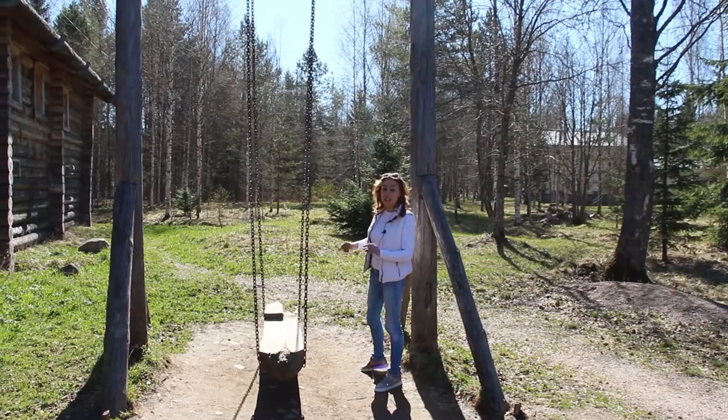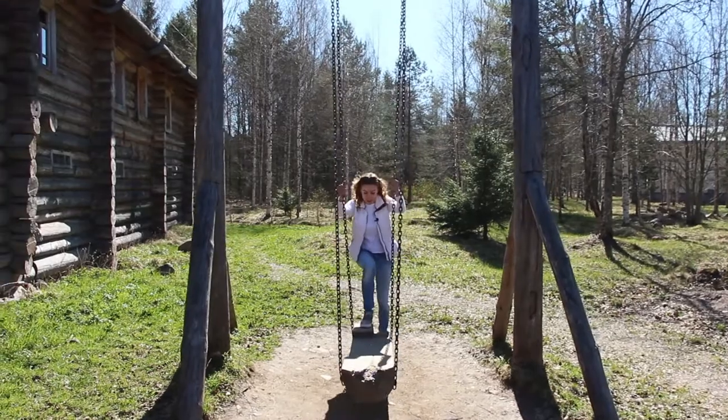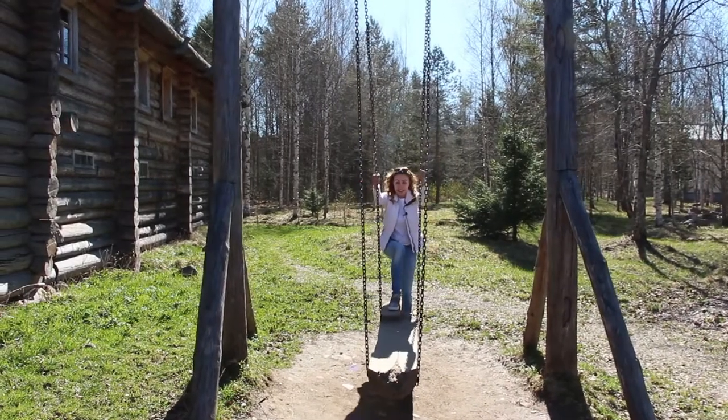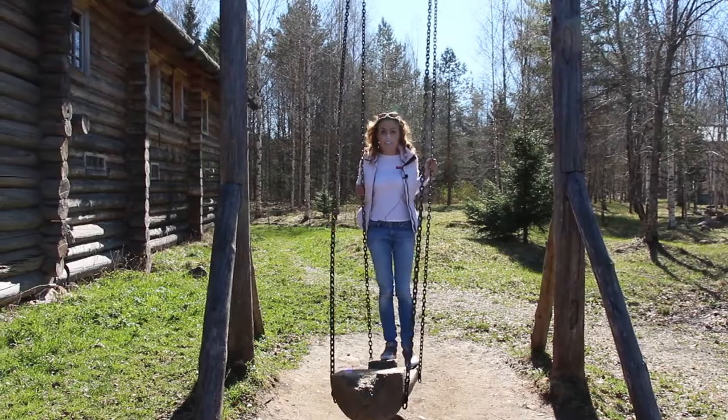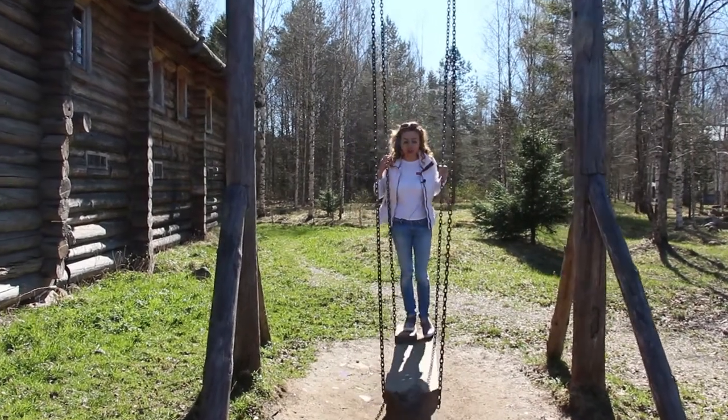This is an old Russian swing. And you do it this way: you don't sit, but you stand on it. Oh, one second. Well, actually, I wanted to invite my camera woman. Please join somehow.